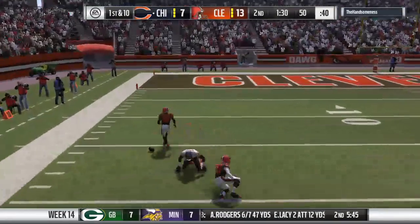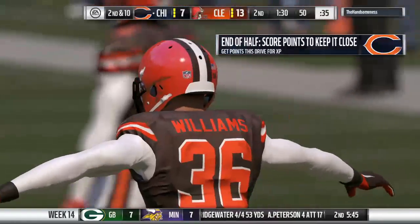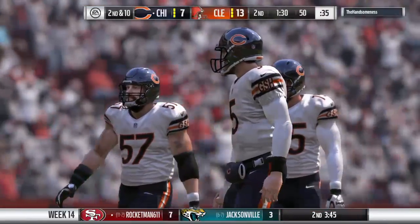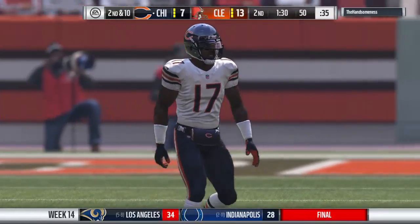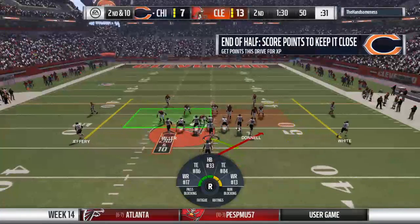And it's incomplete. Boy, he doesn't drop many like that one. Second down. We know it's not an easy job to go out and catch passes when people are trying to tackle you and knock the ball away. But the bottom line is, that's a pass he's got to have and a pass he should have caught. So they're still at the original line of scrimmage here. Second down and 10.